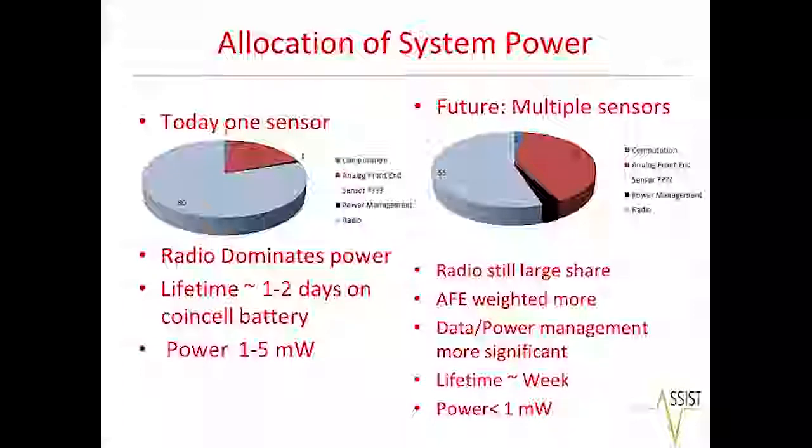scenarios, the radio consumption is dominating the power. But then as you add multiple sensors, and as you start reducing the amount of power that your overall system does, that's probably going to change. You're going to start having some more analog front-end type things start to take a larger portion of what's going on. The interesting thing, though, is that you can also do computation. Can you also push down the amount of information that you actually have to transmit?